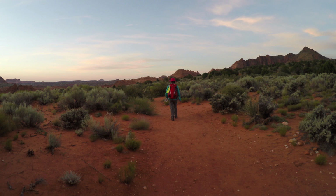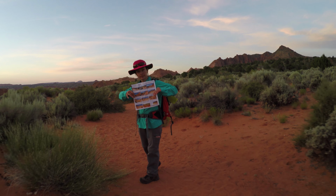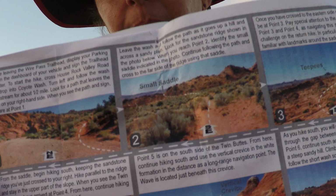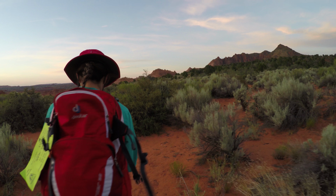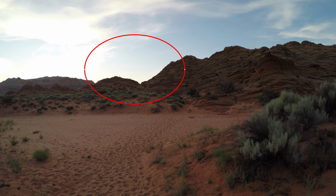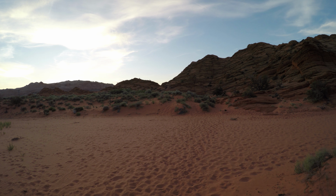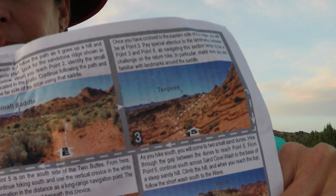And so they give you a pictorial guide that gives you landmarks. Here's that guide. It gives you markers by which you follow and look for clues. It's kind of like a treasure hunt. Off in the distance here, we have a small saddle, which is the description on the map. We see the saddle, and we're heading toward it now. Once we get to the top of the saddle, we're to look for a formation called the teepees.